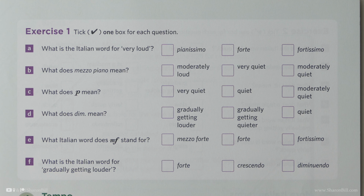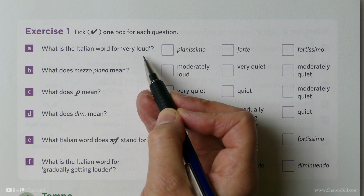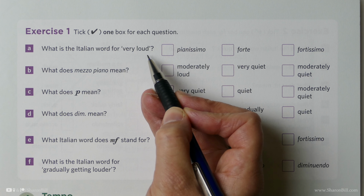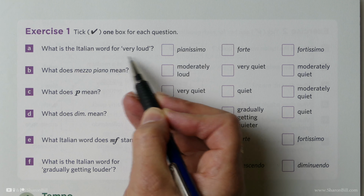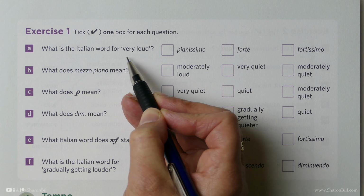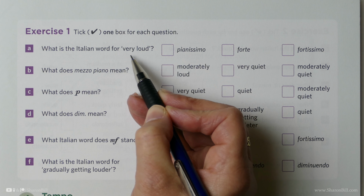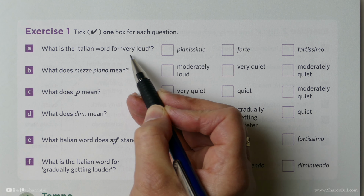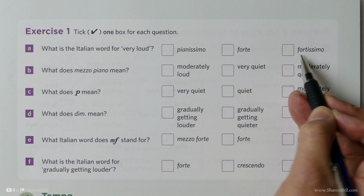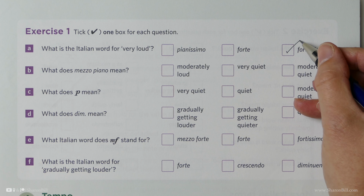Let's try this together now. The Italian word for very loud, well, we know loud is forte, and then we put issimo to add that extra, that very element. So fortissimo is the very loud, because forte is loud. So there we go, fortissimo.